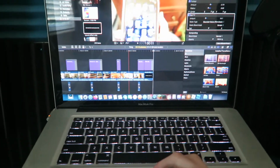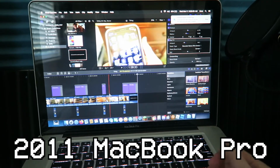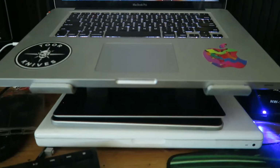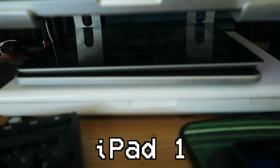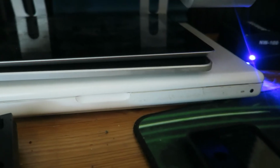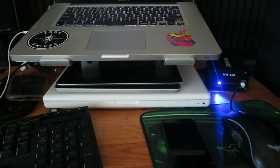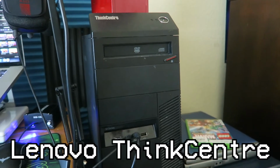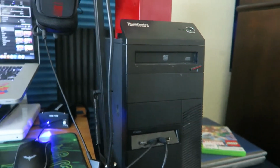Right here, my main editing machine is this early 2011 15-inch MacBook Pro. And under that, we have an iPad 2 and an iPad 1. I will get to this one at the bottom in a quick second, which isn't really a quick second because I have to go through a whole day of school first, but you'll find out what I mean by that later. And here's my Lenovo ThinkCentre. I'm not sure when this came out. My friend just gave me a PC to use, and that's what I've been using for streaming games.